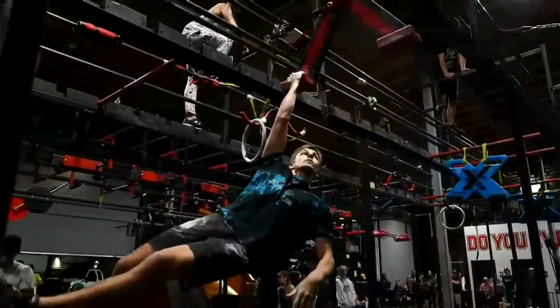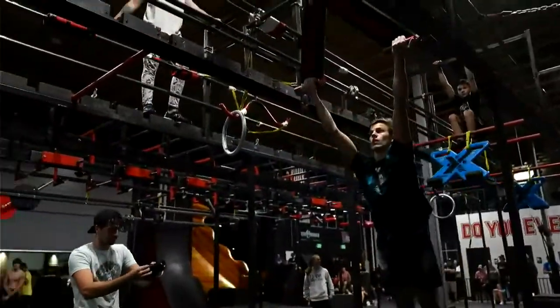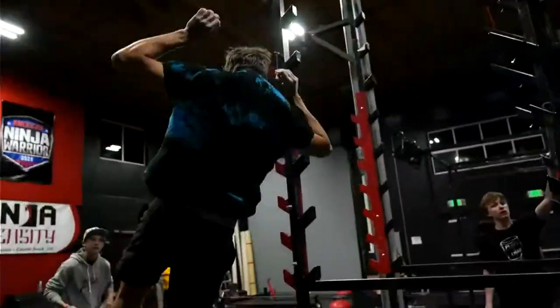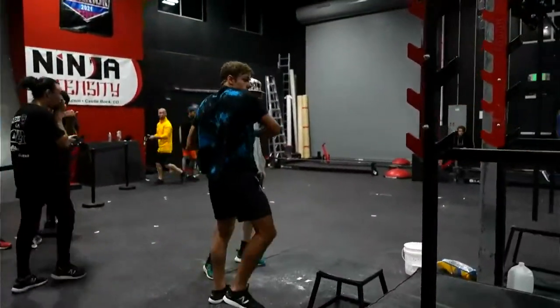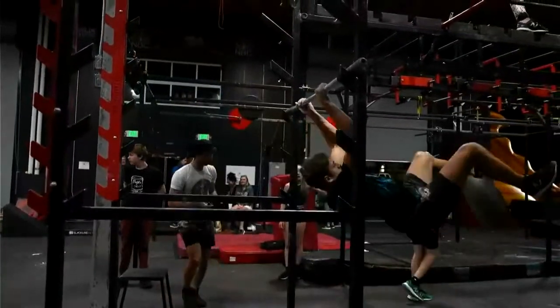Lining up for the throw. He, oh my gosh, hold on tight. Gets one hand popped off, but saves it. Didn't even look concerned. Stayed nice and calm up there, didn't panic. Moving on now to the salmon ladder.